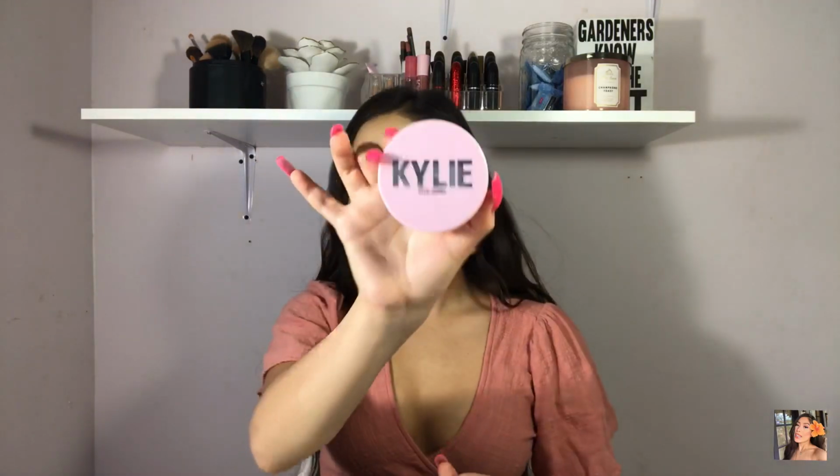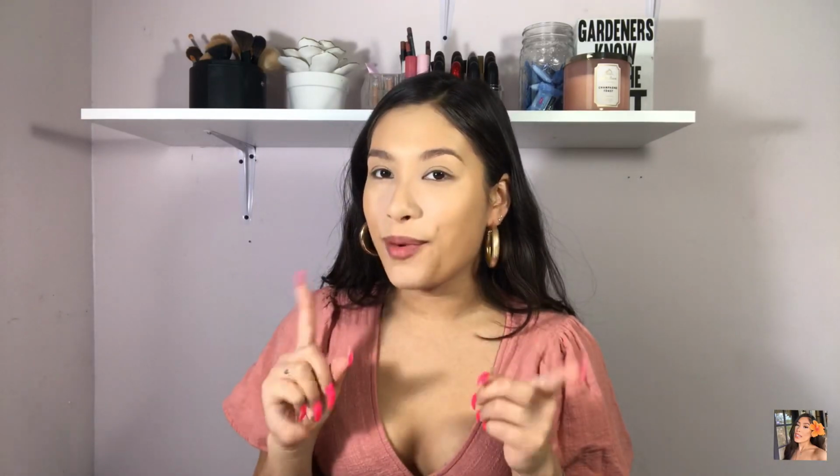So now for powder, I went ahead and got the Kylie loose powder in the shade Soft Pink. This is gonna be new to me because this is more pink, and I'm used to putting yellow under my eyes, so maybe this will really brighten the under eye. I'm not really sure. Let's see how this goes. It smells like Play-Doh. Why? So I'm gonna let the Kylie powder sit while I do my eyebrows, and I'll be right back.